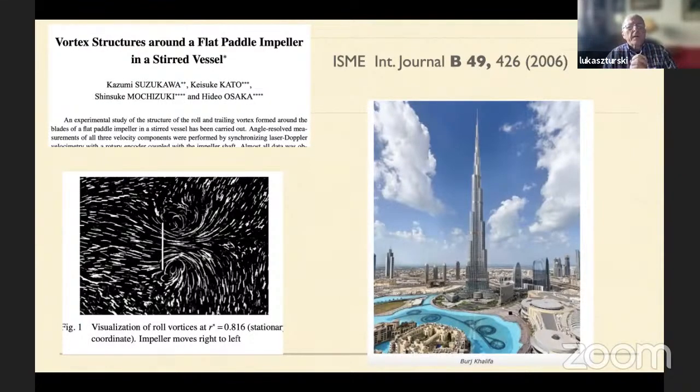And therefore, in order to avoid that, you have to do something with the surface of the object, make it rough. Then the roughness of that surface destroys the creation of the von Karman vortices. And that is why this Burj Khalifa is, as you see from the picture, not just a tall building, but it has this structure in its outer shell.